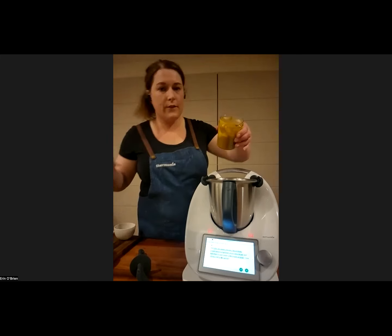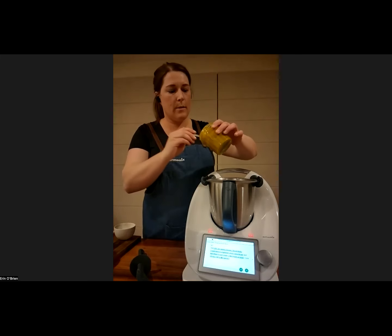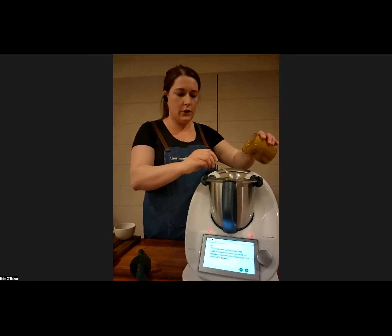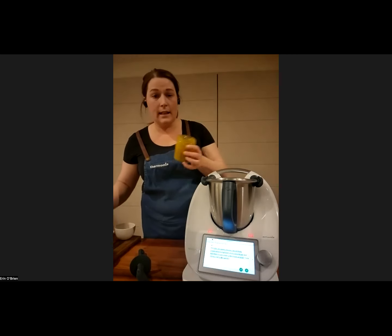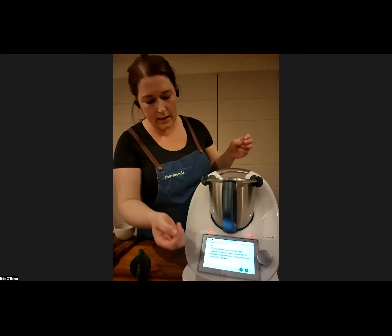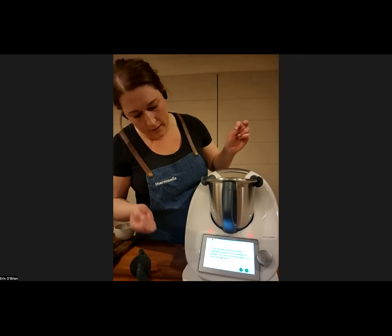This is the vegetable stock that you're making with your Thermomix when you get your TM6 delivered. It's one that we make as one of the first things you cook with your delivery demo with your consultant. And that's another great money saver. And you know exactly what's in it as well, which is so important to us.